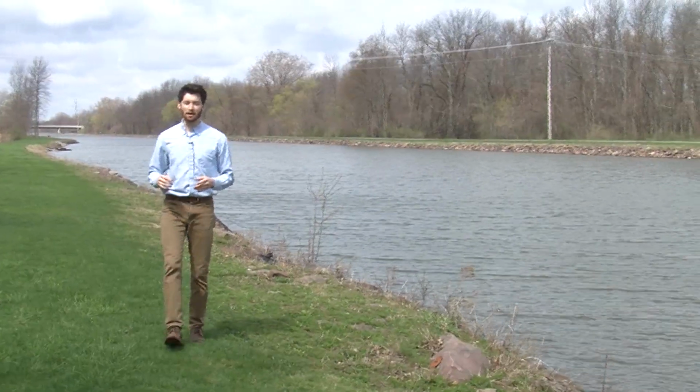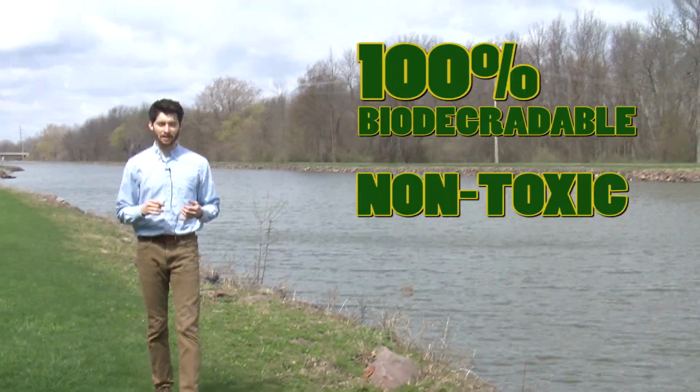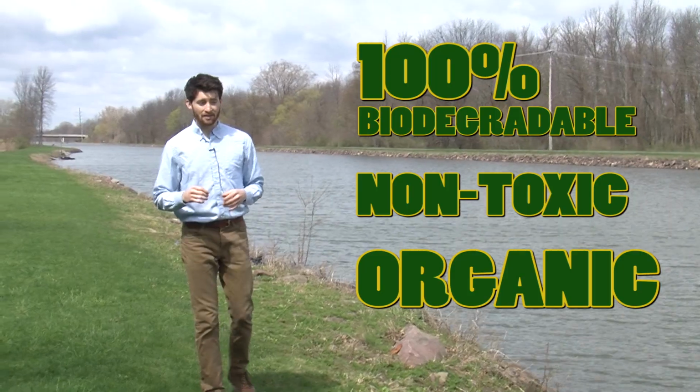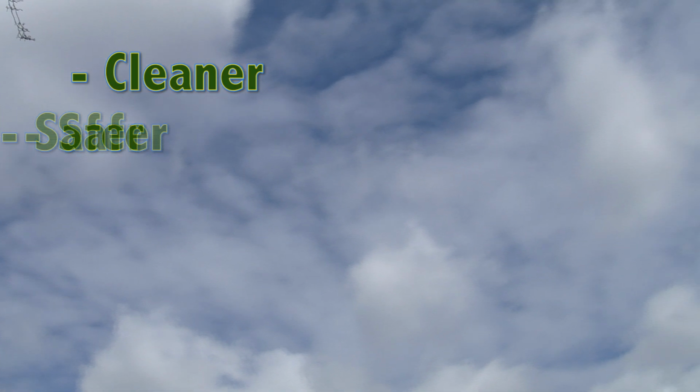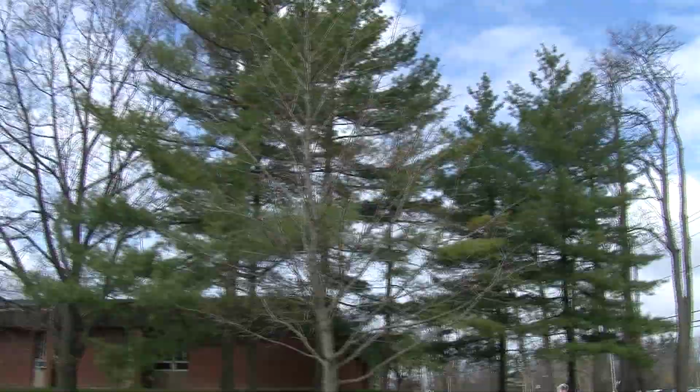So the best thing about biodiesel is the fact that it's 100% biodegradable, non-toxic, and an organic substance. That means that it's safe for us, it's safe for the environment, and it's going to create cleaner, safer, healthier air. Biodiesel, when used, produces 80% less emissions, and that's looking at the entire production process and the burning process.